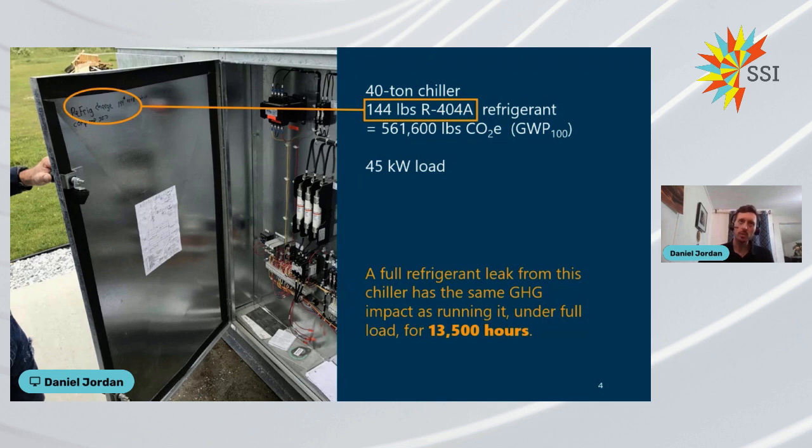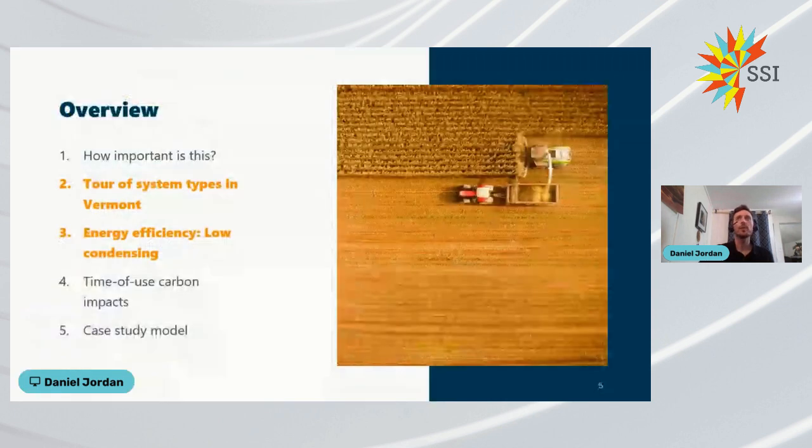So this is just something to keep in mind as we think about mitigating GHG risks. We have to realize this is a GHG liability, and I'll talk a little bit more about how that relates to specific technologies. So yeah, that one always kind of takes me back a little bit.